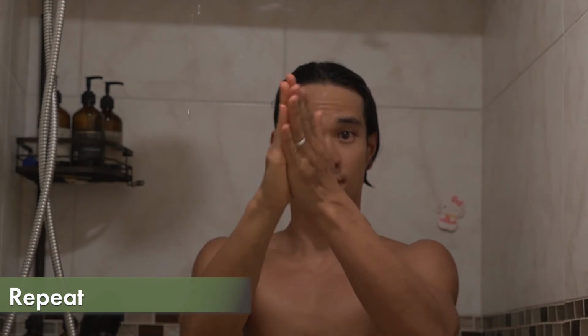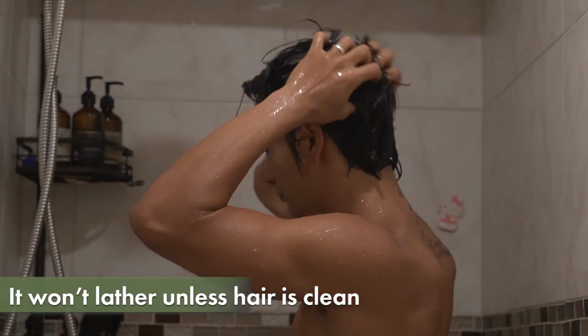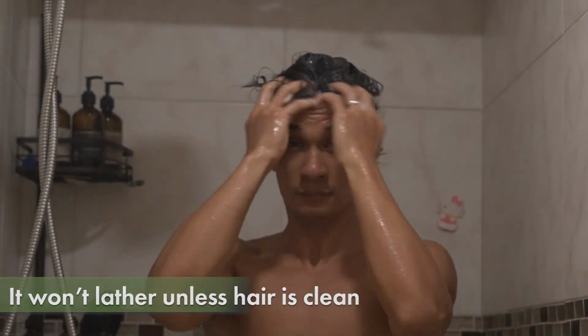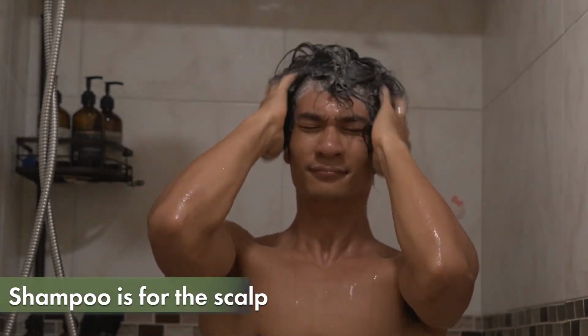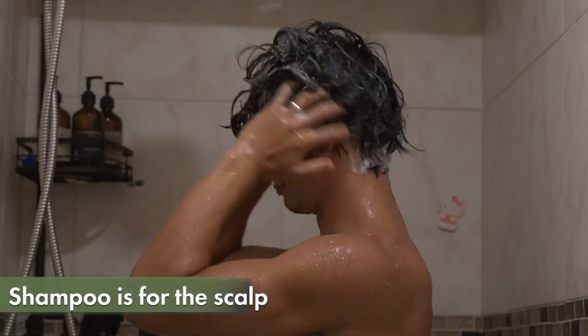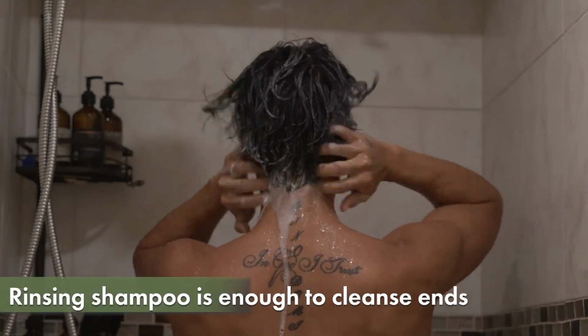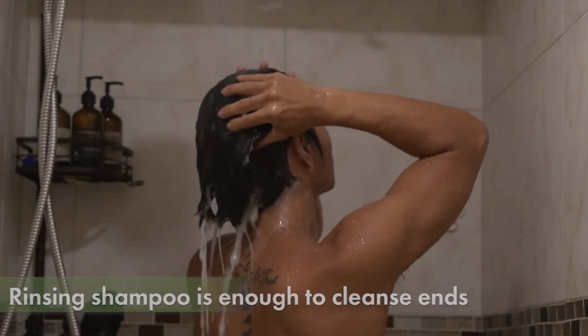The reason why is because when hair is still dirty, the shampoo will not lather. So tell them on the first shampoo, if they notice that it doesn't lather, don't waste more shampoo trying to make it lather. So shampoo is definitely more for the scalp. Rinsing the shampoo is enough to cleanse the ends, so don't put shampoo on the ends either.